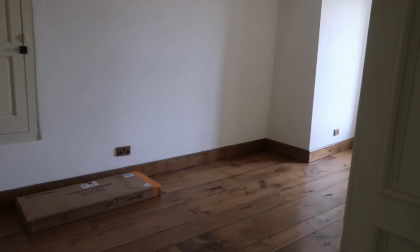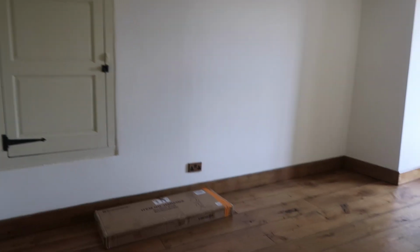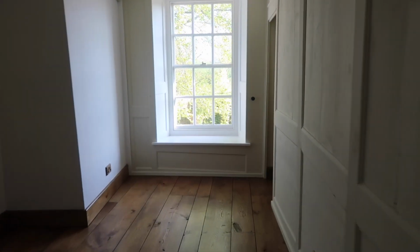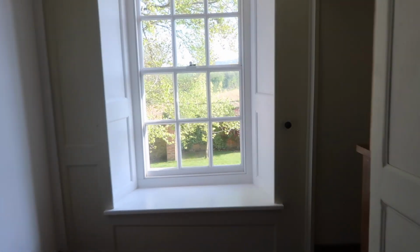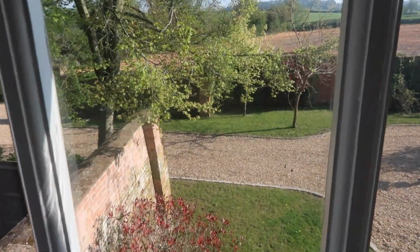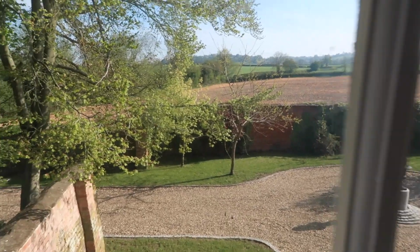This is obviously kind of like a walk-in wardrobe room. This is going to be Charlie's walk-in wardrobe. And it's just the most beautiful room. You've got this lovely window down at the end here, which looks out onto the driveway, so you can keep an eye on any comings and goings. Just the most beautiful view, look at that, my goodness.